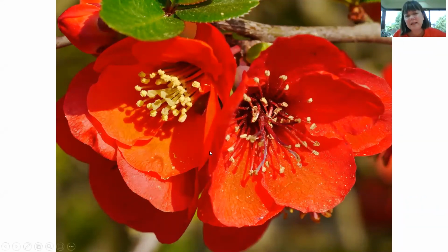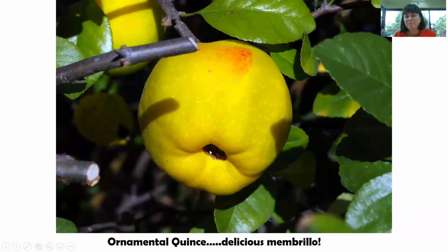It's really lovely, but then it puts on these beautiful fruits. They're not a true quince. They're an ornamental quince, but you can almost use them exactly the same as you would the quince Cydonia. They're just lovely. They're very, very fragrant. Now, okay, they're not something you eat raw, because if you cut them open, they're almost hard inside.